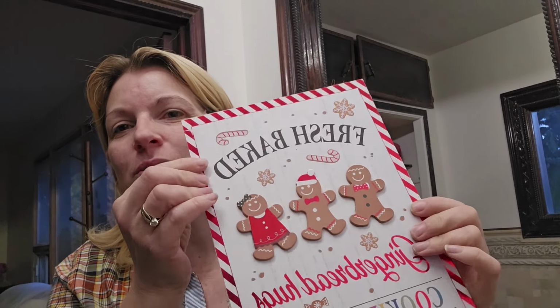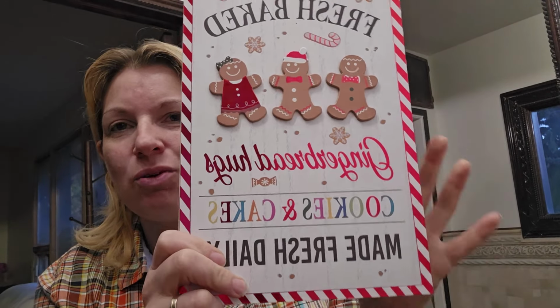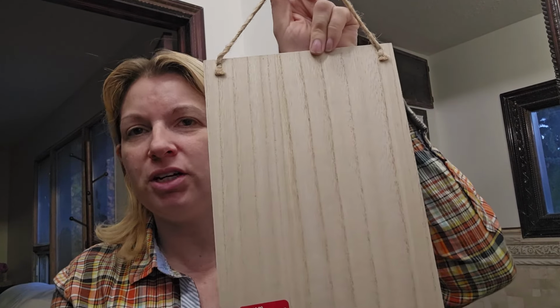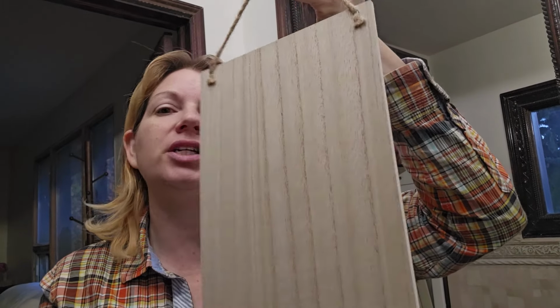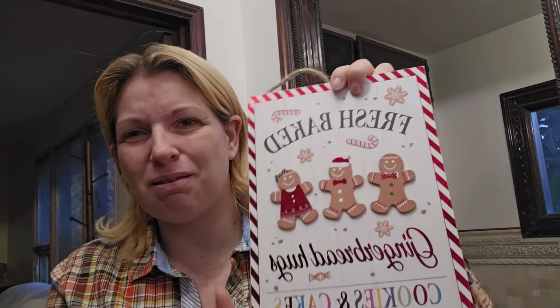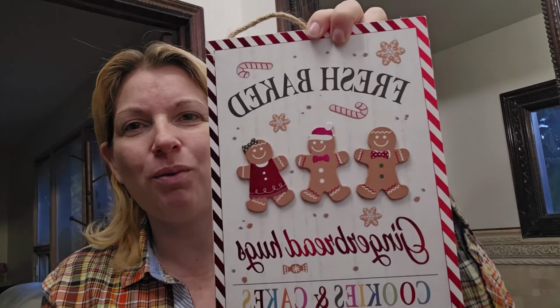Now I can still do something to this to make it look a little bit homemade, because right now it's got the really store-bought feel to it. But what I like is it still has this back side, which I can then use and make it a double sign. I like to do that too. Sometimes just trying to find a piece of board, and some people take these apart and redo them. I won't. I like the way this looks.